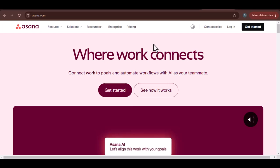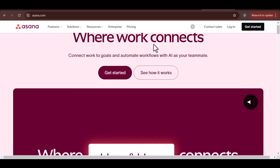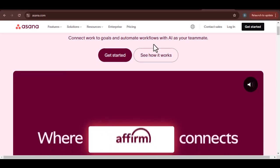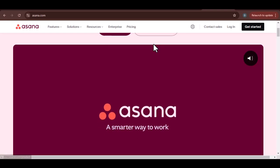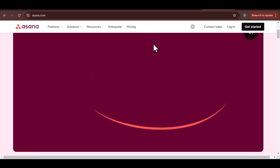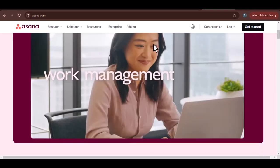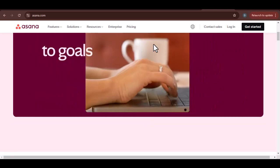Jira versus Asana. Which project management tool is right for you? Imagine you're standing at a crossroads. One path leads to Jira, a robust, feature-packed project management tool. The other leads to Asana, a streamlined, user-friendly alternative. Which road do you take? The answer depends on your specific needs and preferences.